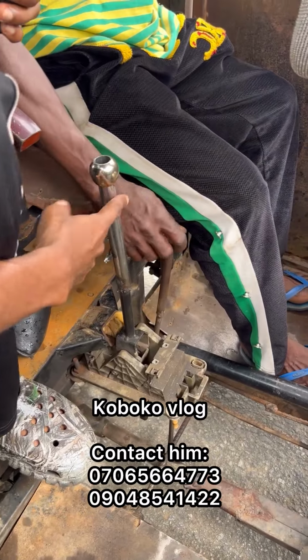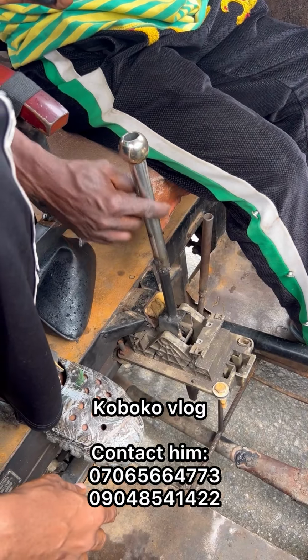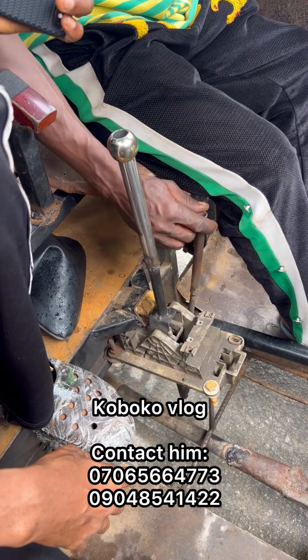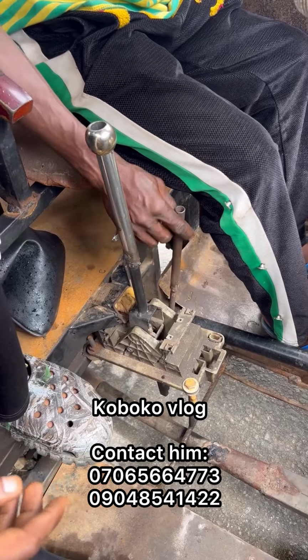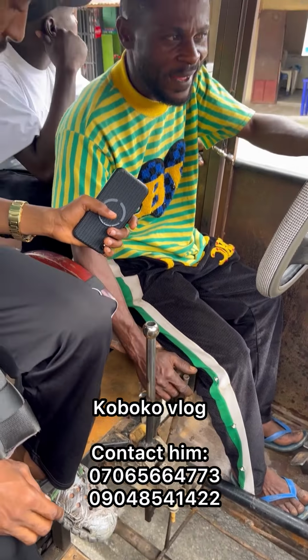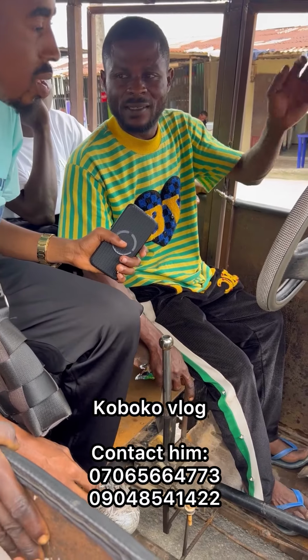What did it take to make this gear selector? This is just normal stainless iron. I picked it from the dustbin. Then this small lever is the auxiliary lever. It's very, very powerful. When I get to a swampy area and I engage it, it will pass.